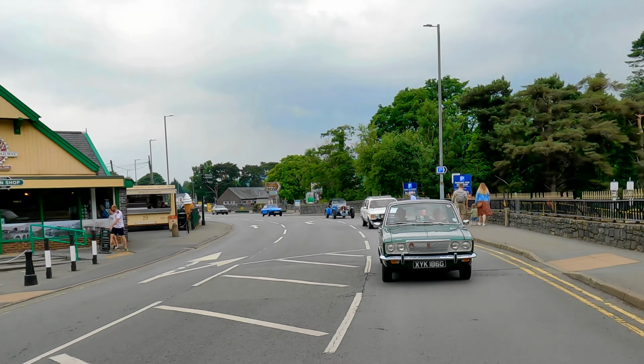I just love how there's like several hundred ton boulders just randomly scattered either side of the road. It looks like it's been there millions of years. It may well have been for all I know, but what a road.